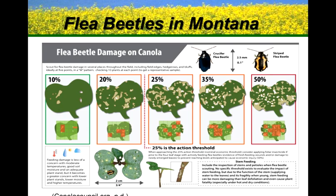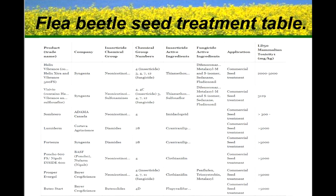Seed treatment tables, this was already talked about. Again, you buy a bag of canola seed, your base insecticide package is going to be a neonic group 4. So your thiamethoxams, your clothianidins, commercial names, Helix and Prosper, things like that. And for the most part, in the state of Montana, those are still working. So here's some data, a picture out of Canada, showing that they do still work. We've got low to moderate populations of crucifers or just flea beetles in general.